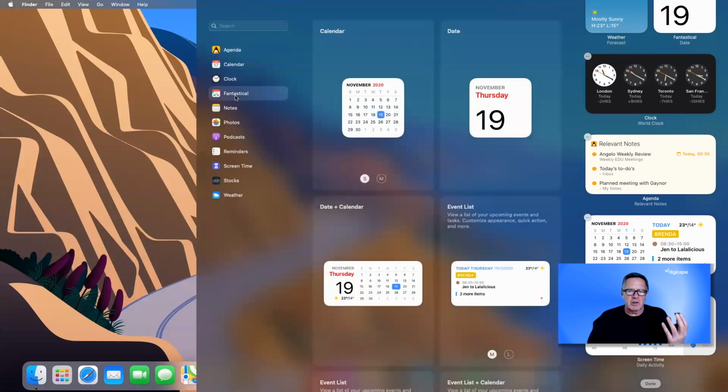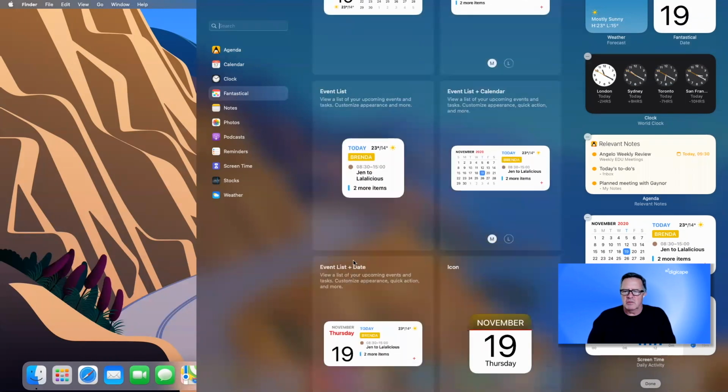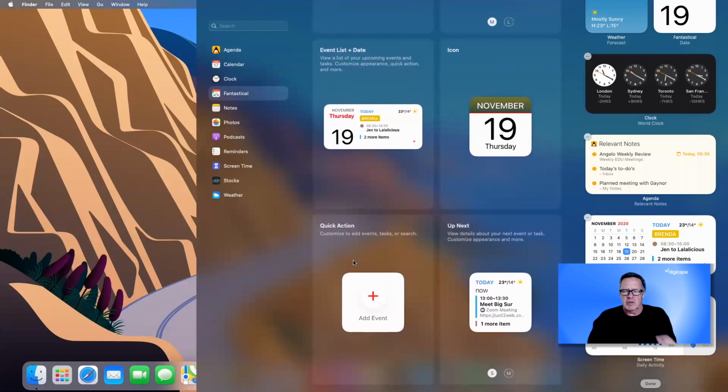Fantastical is a calendar that I use instead of Calendar. I like it a lot because it's compatible with a lot of different services. It costs money, but you know, sometimes you've just got to suck it up. This is really nice. I can add an event to my calendar just by tapping on a widget over there.